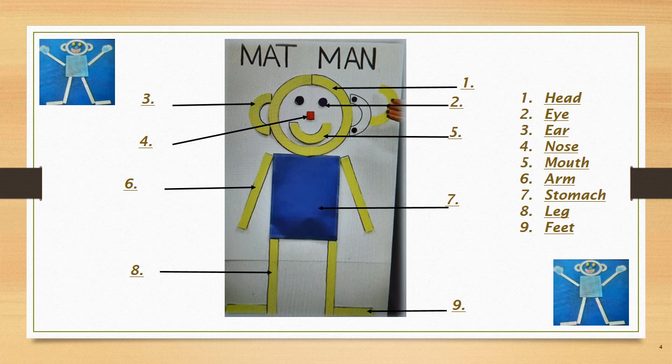Now, the next body part is number 5. That is, yes, it is mouth. Mouth is used to eat food and also to talk, right? Number 6 is arms. How many arms do we have? 2. Like we have one head, 2 eyes, 2 ears, 1 nose, 1 mouth, and 2 arms.